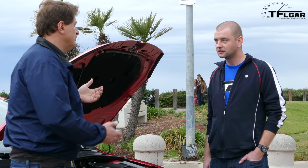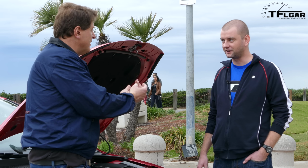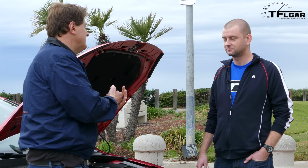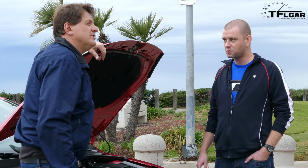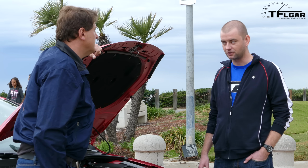That's really what a dual clutch is, right? You've got one gear that's engaged, and there's another one that's just ready to go. Yeah, so you get these really fast shifts. And I think you guys are saying 0 to 60 in 4.9. 4.9. So under 5 seconds with the dual clutch.